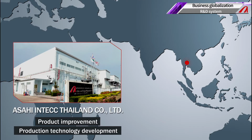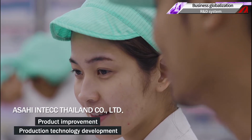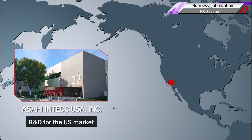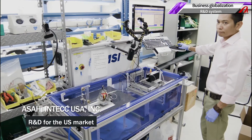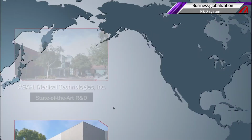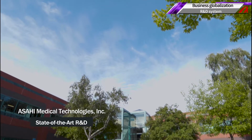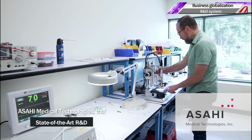Outside of Japan, Asahi Intecc Thailand engages in product improvement development and production technology development. In the United States, Asahi Intecc USA is working with the country's doctors to develop peripheral catheters which are in high demand in the US market. Asahi Medical Technologies, located near Silicon Valley, a center of the development of cutting-edge medical devices, gathers technological information coming out of the valley and develops its own unique devices.